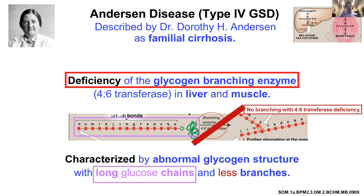Where in Cori's disease we had a problem breaking down the glycogen because it was debranching, here we have a problem forming normal glycogen, because we can't branch it. So you're going to have long linear 1-4 bonds, but you're not going to have those 1-6 bonds. That's because the enzyme affected here is the 4-6 transferase. It's going to take these 1-4 bonds, move them over and make a 1-6 bond to make it branch, but it can't. So the abnormal glycogen you would expect here, and they can put in the stem of the question, is long glycogen chains. Why do you have long glycogen chains? Because you can't branch them.